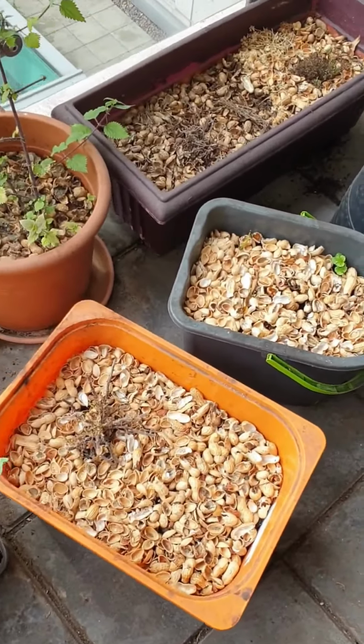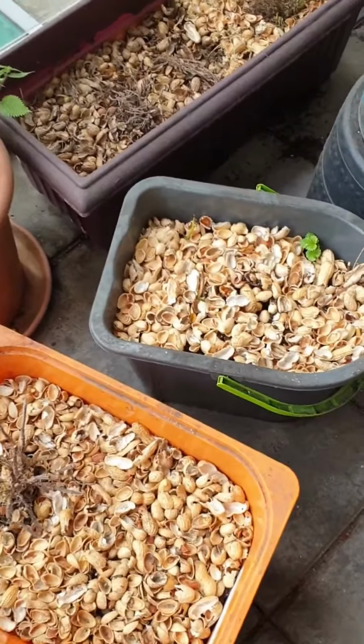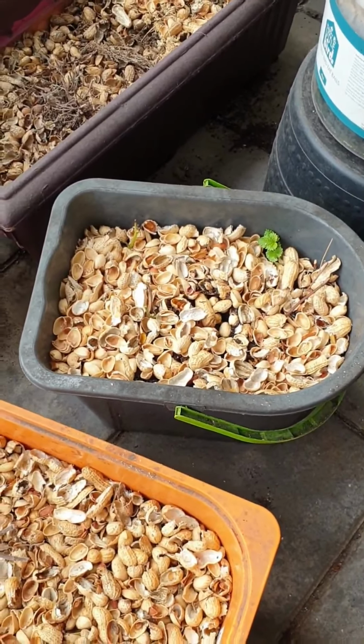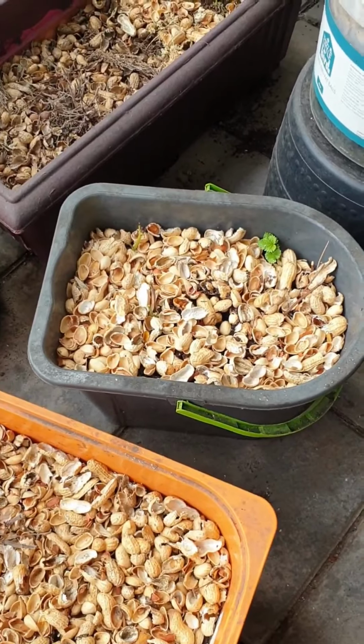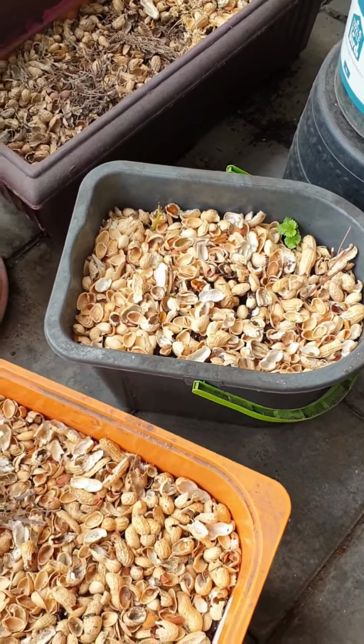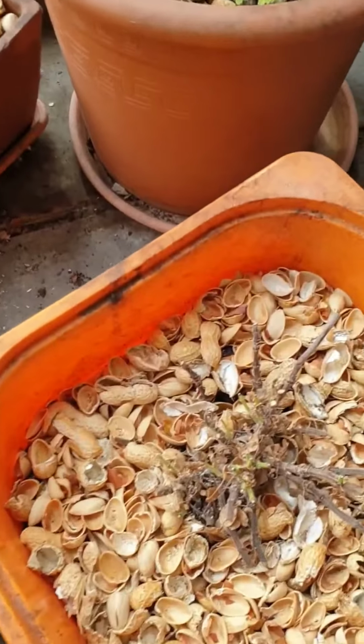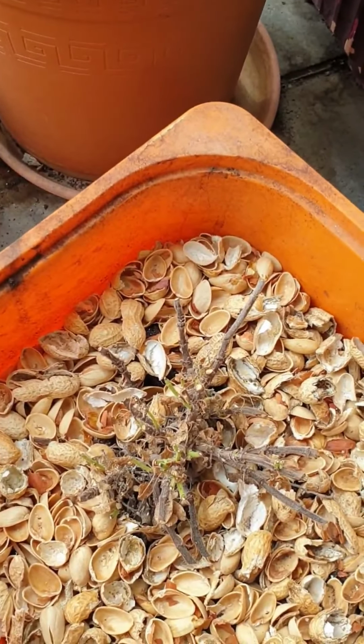And another big change is these two, the lemon balm, again completely cut back because of the fungal issue, topped up with fresh soil and fresh mulch. Same with the sage, and you can already see a little bit of growth.